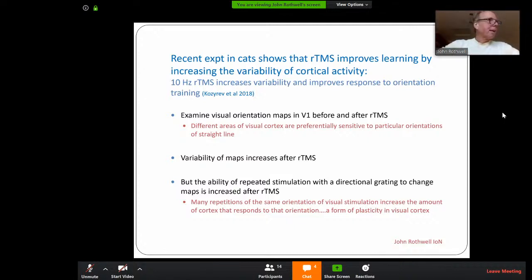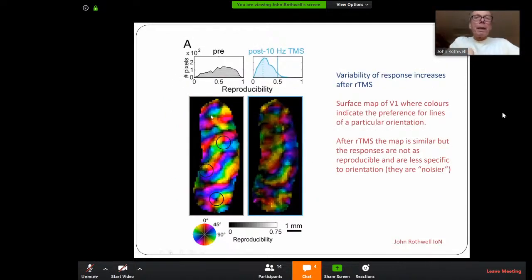I'll just give you an idea of how this is done. It's complex, but this is supposed to be the visual cortex here on the left. The different colours represent areas that are responsive to different orientations of bars in the visual field. These are orientation maps. So if we take the red colours here, that says this bit of the cortex, for example, and that bit, are responsive to vertical orientations, and the blue ones tend to be horizontal orientations, and you've got all the orientations in between. So there's a map of the cat visual cortex.